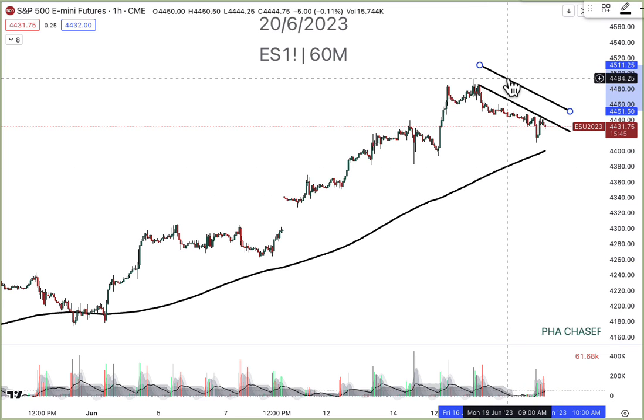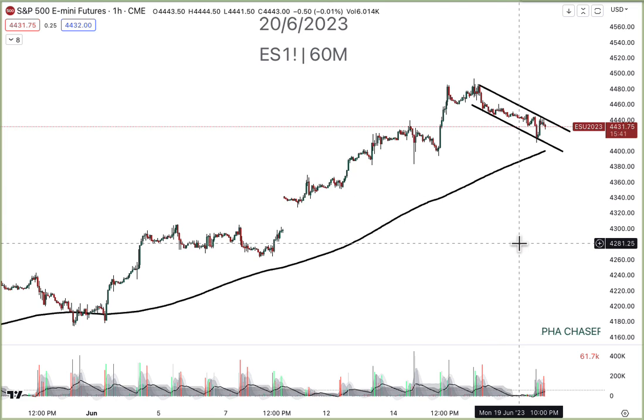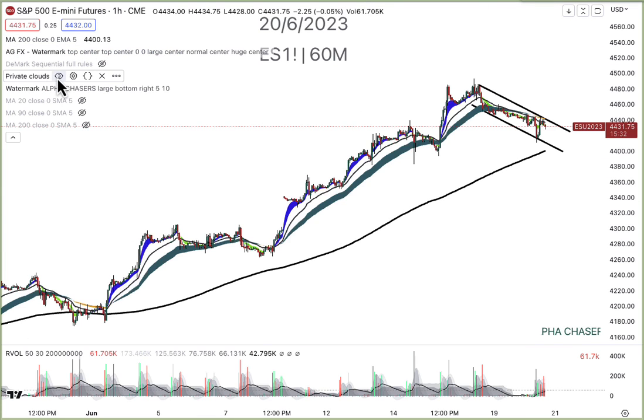So we're just going to clone this right here, and this is the hourly, and we can see how that fits there. Always clone your lines. It gives you a truer channel. So if you take a look at this, we're pretty much boxed in there, right? And this was something that I noted today as well.